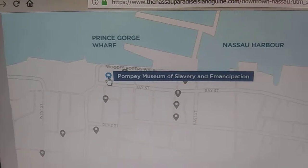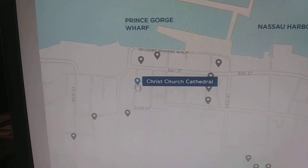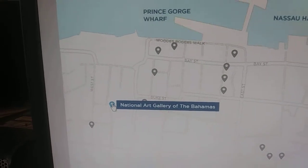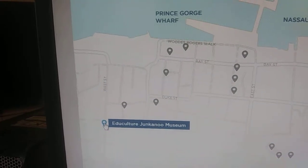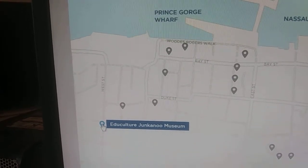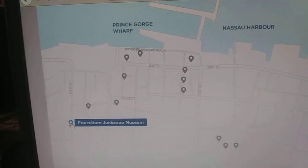Pompey Museum of Slavery and Emancipation. Christ Church Cathedral. Government House. National Art Gallery of the Bahamas. And last, but not least of all the things to see in Nassau, Educulture Junkanoo Museum. That would make a nice walk from the cruise ship.